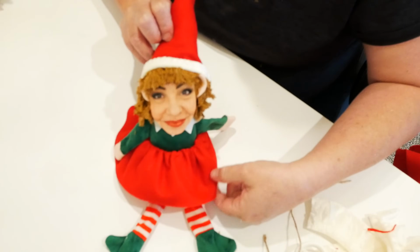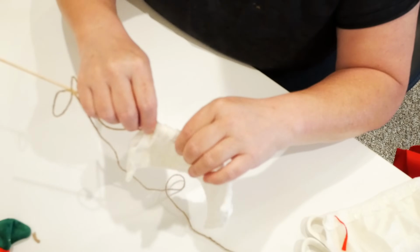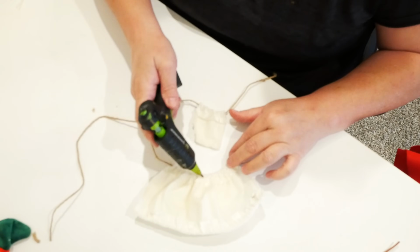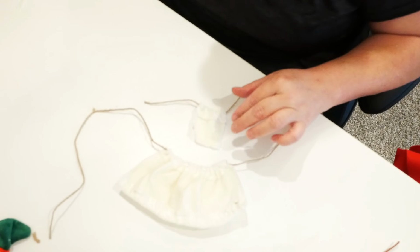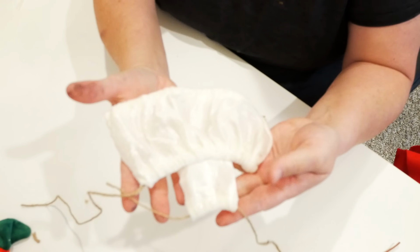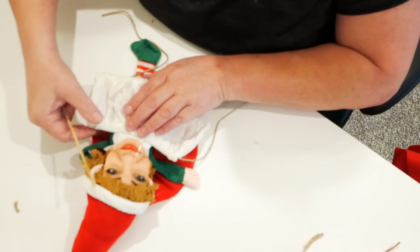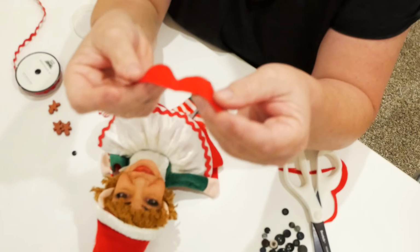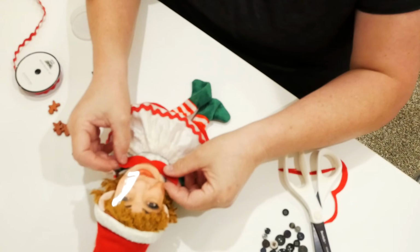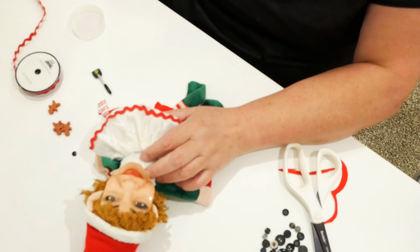I am all about the presentation, so I just had to make an apron. So I used some more of my steering wheel cover to create a little skirt for an apron with some twine, cut out another little piece for the bodice and glued that onto the apron, and then I went ahead and put it on Auntie Elf, and I tied it around her neck, and I hot glued it down, tied it in the back, cut out a collar from more of that red felt, and went ahead and gave her a little collar at the top of her blouse.